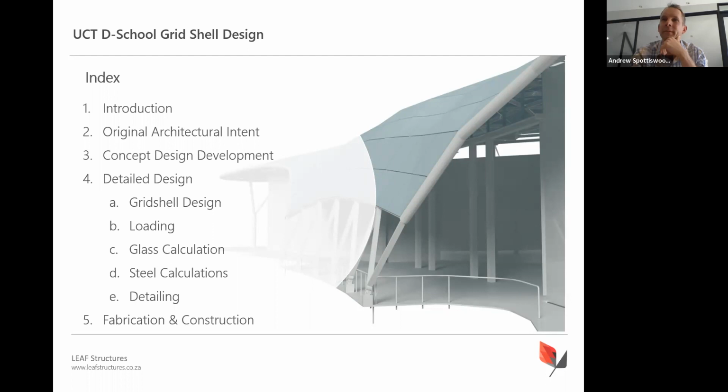So the talk today is focused on the design and building of the freeform roof at the new D school down in Cape Town. We also talk a little bit about freeform structures in general, how they're designed and how they're fabricated. But it's mostly running through the journey from the start of the project to the end of the project.